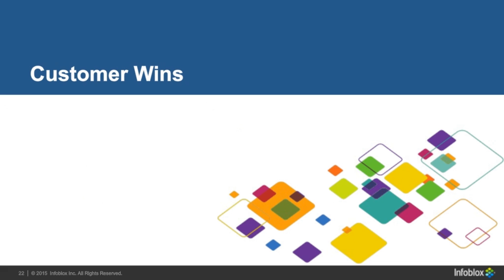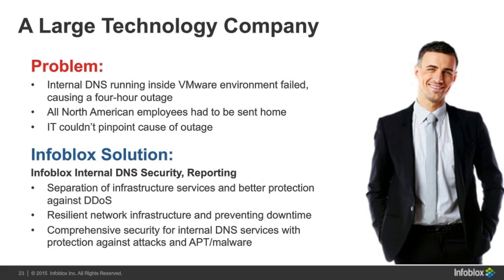Some examples of customer wins. This was a recent one. There's a large technology company here in the Bay Area, and they were running internal DNS using their virtual environment, VMware. And something happened. They could not find out what happened, but their DNS went down. There was a 4-hour outage, and they had to send all their North American employees home. So it really affected the productivity.